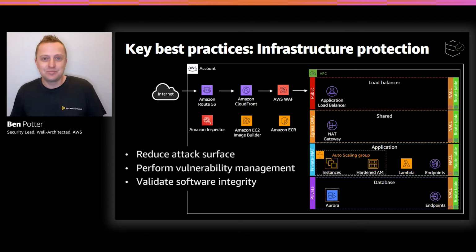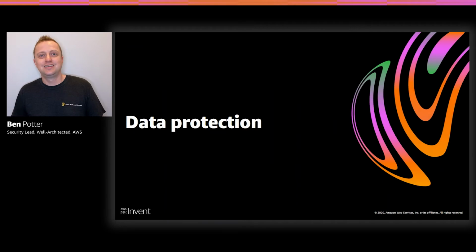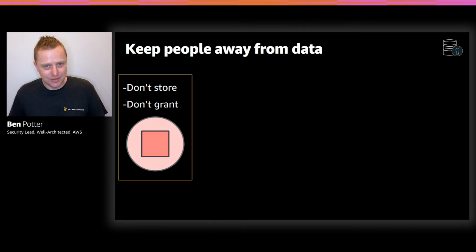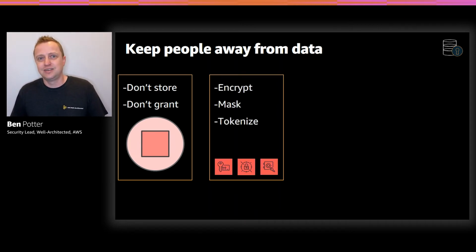Let's go into data protection now. So one of our design principles is keeping people away from data, and you'll hear our CISO Steve Schmidt talk about this a lot as well. Firstly, think about, do you need to store the data in the first place? And how can you grant or not grant access to that data? Keep it completely isolated away. And if you really do need to store it, then think about how you're going to encrypt it, mask it, or tokenize it.